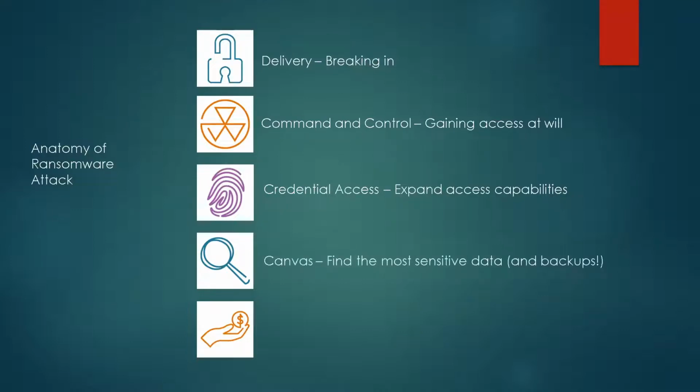And then once I have all the access that I need, I do my canvassing, also known as discovery. I want to find out where your file server is. That data looks sensitive. Can I identify what your backup system is and what the target for those backups is? If I can see all of that, then when I execute my ransomware, I can make it really hurt, to where you don't have backups and you don't have a viable way to recover without my recovery. So that's what the canvass phase is.